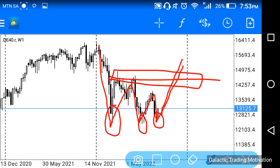Should the market break this neckline, what will happen next is we will wait for price to come back to the neckline to test it, and we would look for possible buying opportunities at that level, as the anticipation is for price to move further up, right?